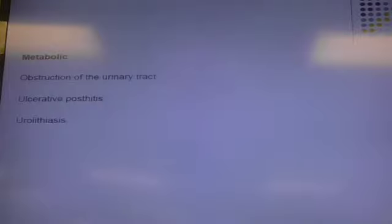All right, so metabolic conditions of the urinary system. There are a number of conditions that basically cause obstruction of the urinary tract. Ulcerative prostatitis and urolithiasis certainly cause obstruction. So under the general heading of obstruction of the urinary tract, if you look in your notes, you see a few different things discussed in general. And what I tried to do in the notes was to break them down into what anatomical regions of the urinary tract you find the obstruction. So I broke it down into urethra, ureters and kidneys, and bladder.